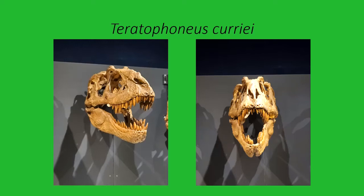Then we have Teratophoneus curriei. And so this Teratophoneus skull, that's this skull right here, looks very robust with all the crazy nasals and the horns above its eyes. So a very good look at the side view, somewhat angular view of the skull. Here is the nose-to-nose version of the skull. And so the eye sockets you can kind of see, so binocular vision. And so yeah, pretty cool looking skull right there. That's my first look at a Teratophoneus skull for the very first time.